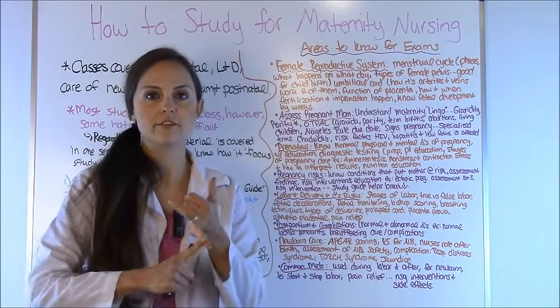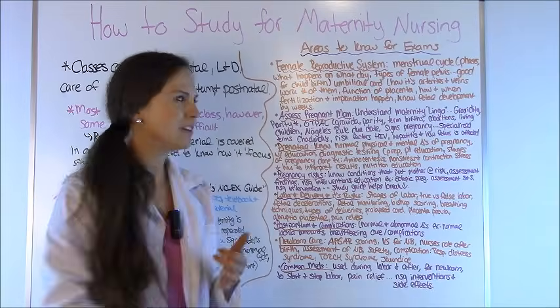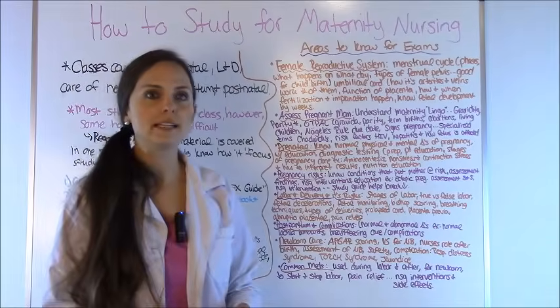Know the nursing interventions, how it's going to present, because it'll tell you what's happening, and you have to tell which condition out of the 3 it is. So know that. That's very important. And pain relief for the mom during labor.